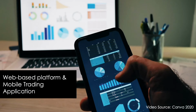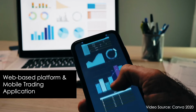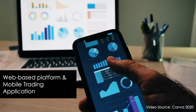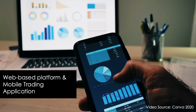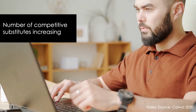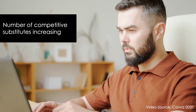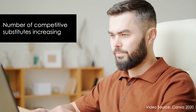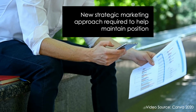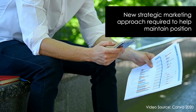Following the company's establishment in 2016, we've established steady organic growth by providing our consumers with a web-based platform and mobile trading application to facilitate the purchase and trading of stocks on the Australian Stock Exchange. Whilst we've enjoyed significant success amongst the millennial audience, the industry has also become more saturated with several competitive substitutes looking to grow their market share by capitalizing on the increased usage of trading platforms from a younger, more influential demographic. As a result, our relative growth rate percentage has begun to decline, heightening the need for a new strategic marketing approach to help maintain our market-leading position.